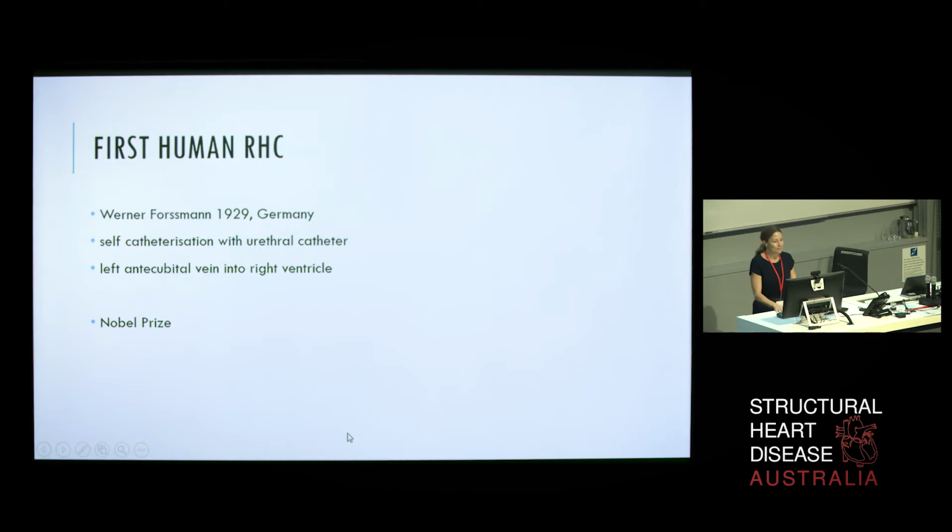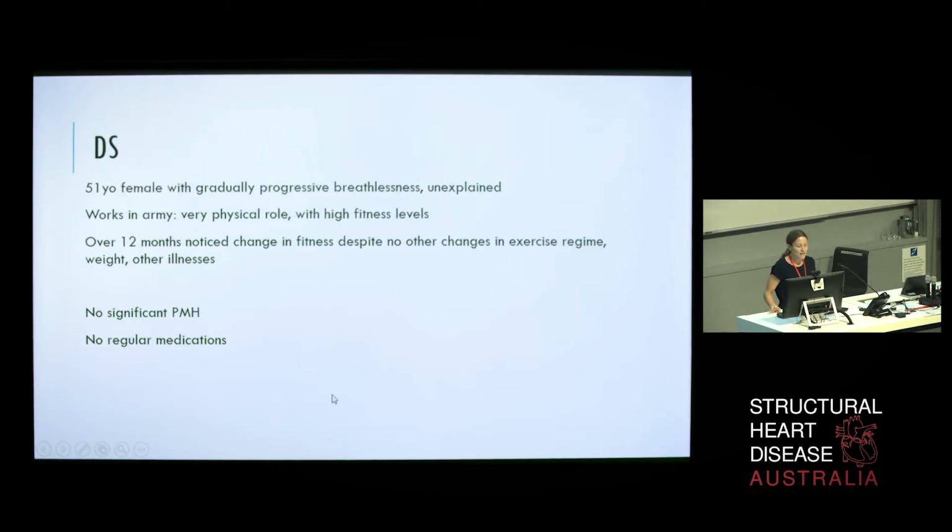So the first human right heart catheterisation was actually performed by Werner Forssmann in 1929, where he self-catheterised using a urethral catheter into his left antecubital vein to prove to everybody that it could be done, and then imaged that. And he ended up winning a Nobel Prize for that and other things to medical science.